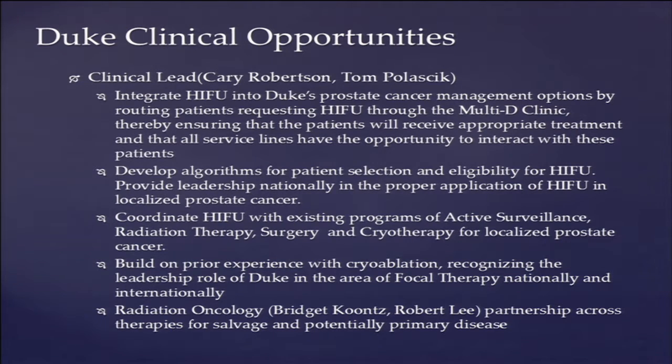Not only did we bring an expert in cryotherapy, focal therapy, we brought to us algorithms for additional leadership with medical oncologists and the radiation oncologists. And this is built on our already existing multidisciplinary clinic, where we bring, similar to the Stanford model, in a single session, a medical oncologist, a radiation oncologist, and a urologic oncologist to counsel patients newly diagnosed with prostate cancer.